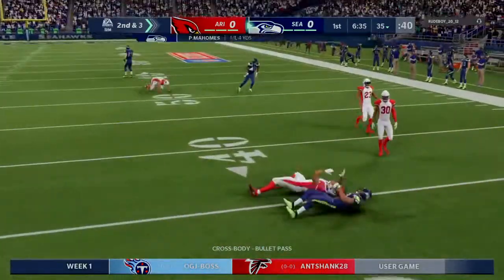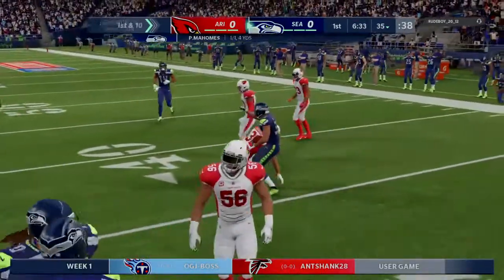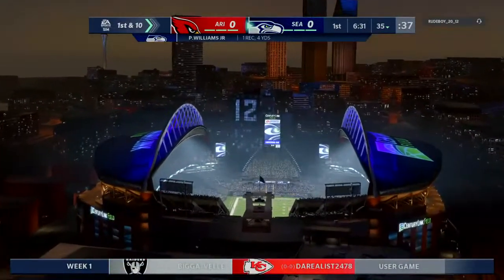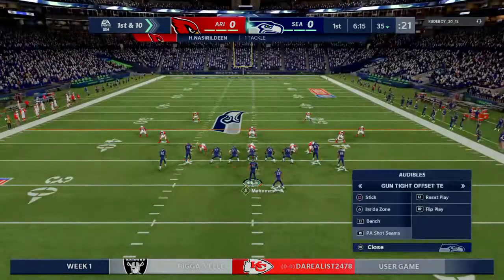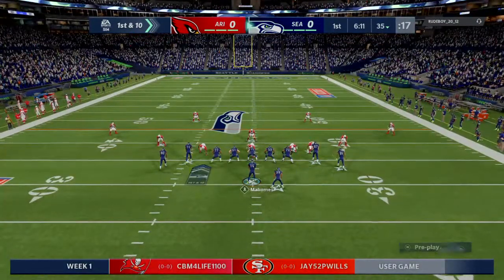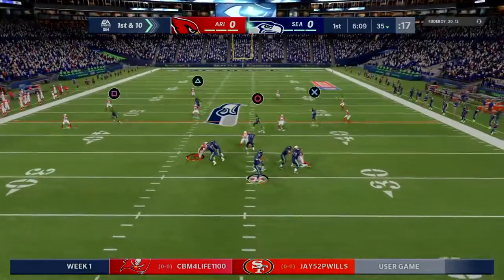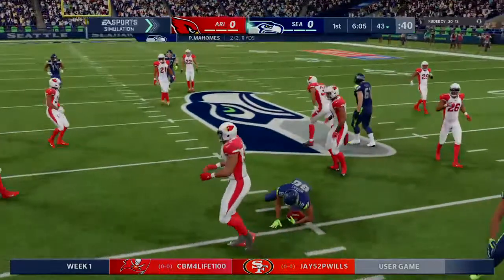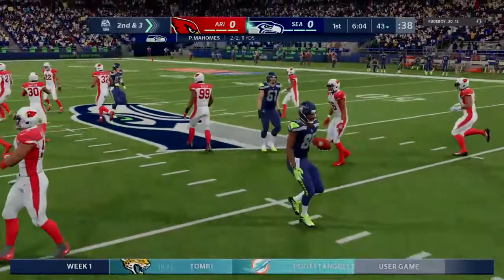From the gun, it's Mahomes. He's going to hit his man out of the backfield, complete. And he's able to take this one up to the 35-yard line. 4 yards the pickup, first down. On play action, it's Mahomes, and a quick throw here, that's complete. 7 yards, the pickup there.